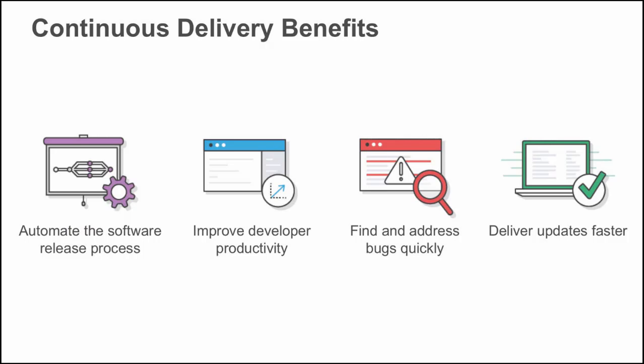The first is to automate the software release process. By automating the software release process, we can make the motions or the actions of releasing software very straightforward and repetitive for everyone in the organization. By removing friction from the process, it allows us to greatly speed up our ability to get code out that has been tested and that has been reviewed. Because of this, we can improve developer productivity.